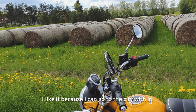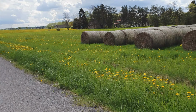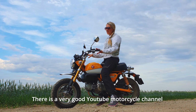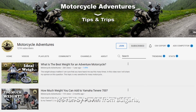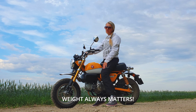I like it because I can go to the city with it, I can ride smaller roads with it, I can ride off-road with it, and it's a really, really nice little adventure bike. There's a very good YouTube motorcycle channel called Motorcycle Adventures. It's run by Pavlin from Bulgaria, and he always says weight always matters, and it does.